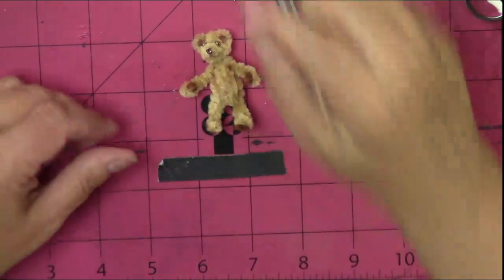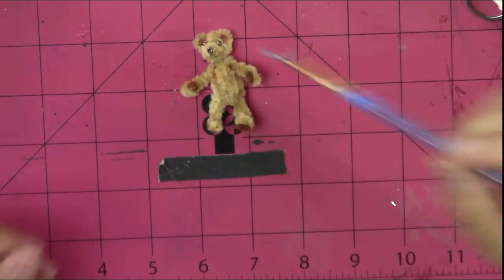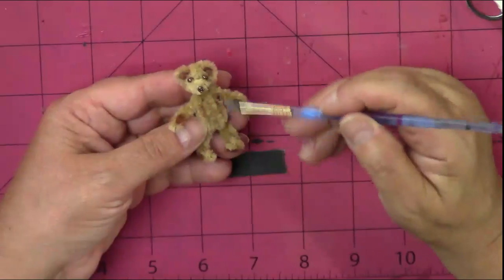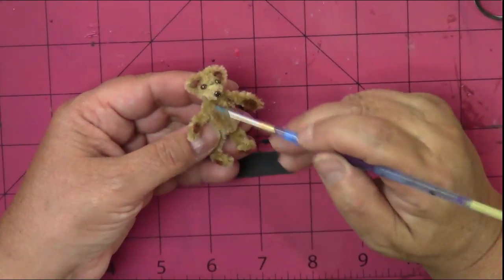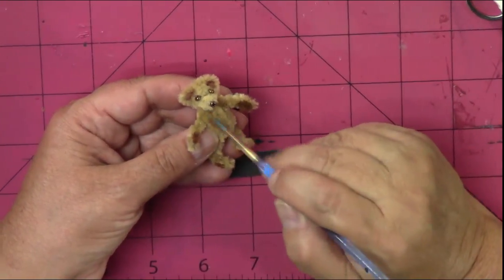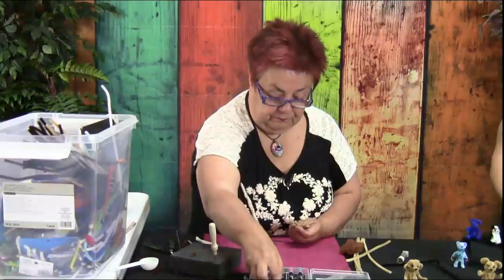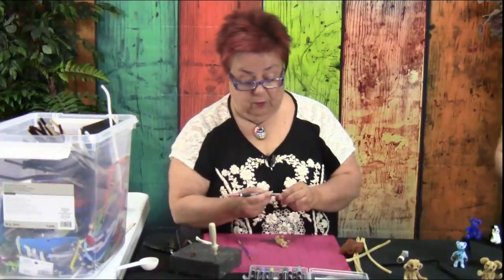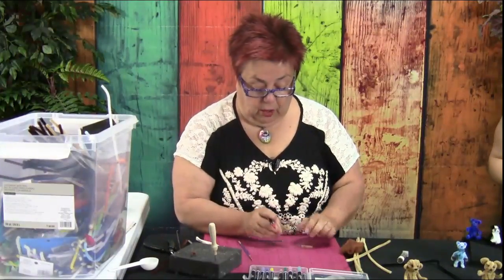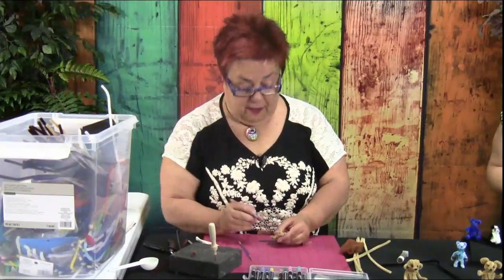I'm creating some shading, and then with this brush, I put on some water, and look what happens. The moment I bring it here, it will start spreading the color, and when it dries, it's going to look like it belongs to the fur. It also hides the pipe cleaner joints and seams. That's a common place to do this, and it becomes more of a vintage bear.